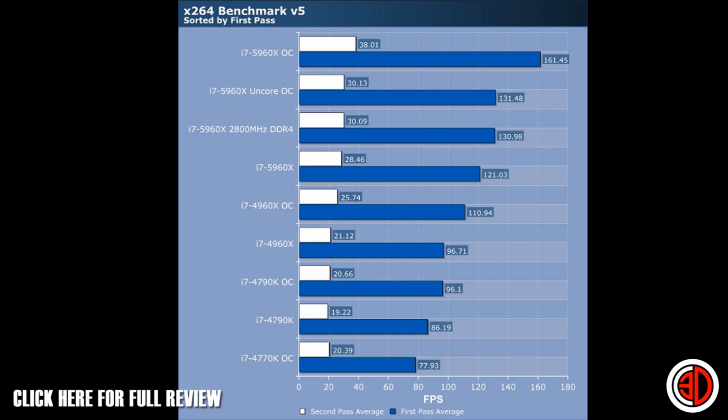So right at the bottom you can see that we've got the 4770K, and then you can see it going upwards with the CPUs. You get the 4790, obviously there was a core speed difference, it was 4.4, so that's why that's a little bit higher. The overclock above that, and then you go into the 4960X, the 5960X, and here you can see at the top that the graph is laid out how you would expect. Stock 5960X, then the memory. The Uncore did make a bit of a difference on this one, although only marginally with this benchmark.